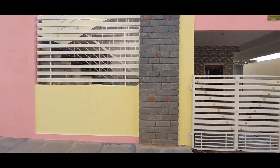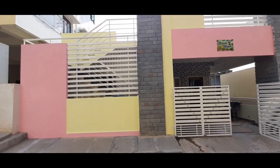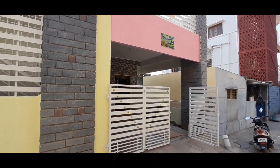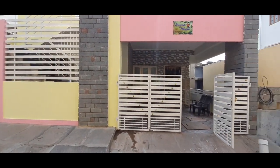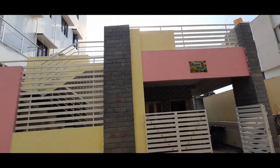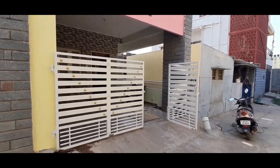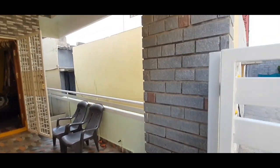So guys, this is the elevation right in front of you. So jaldi andar chalte hain aur dekhte hain what else is there in the property. So this is a sump and a borewell as well in the property.